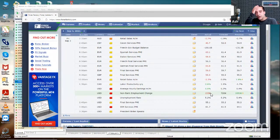Now that means that liquidity should remain. There's no reason that they're going to start reducing the pool of cash that's going. The central bank are not going to reduce the pool of cash going towards the government. That's pretty good for the markets on the whole and generally speaking. Final services PMI came in just around about the same as it did the previous month. And you can see ISM services PMI here as well. Still, okay, it's a slight miss, but still in expansion mode at 61.7.